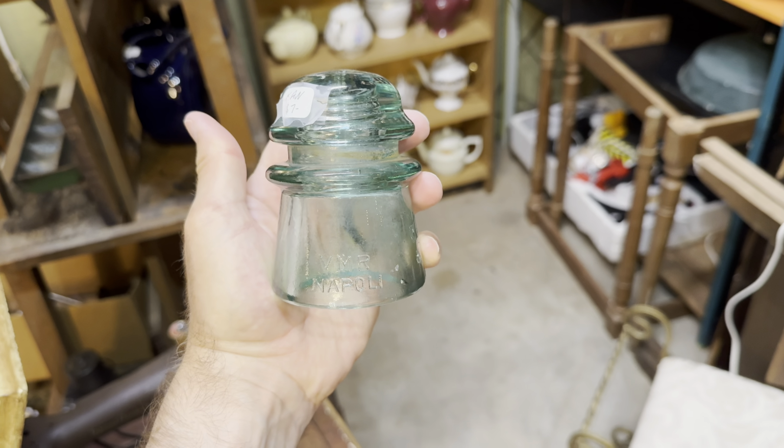Some older signs in here. This one here is $49. Hubcaps, Copenhagen snuff. That looks old. It's $89. It's a Pennzoil sign. I don't think it's old though. There's a Jack's beer sign. I don't see a price on it though.